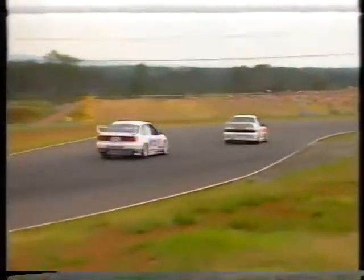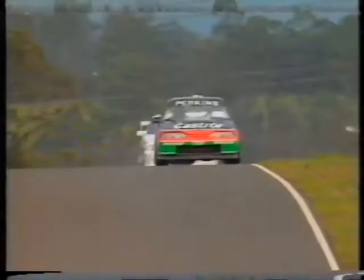Well, this is a new look Touring car, and there's been a lot of debate. There's been a lot of discussion about it. The fans here at Eastern Creek, well, they've given their approval. They love every second of it. It's a pity that they can't get near the Ford this weekend, but that'll change as the season progresses. I hope not, Des.